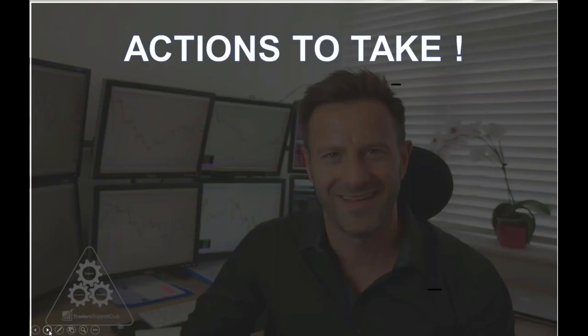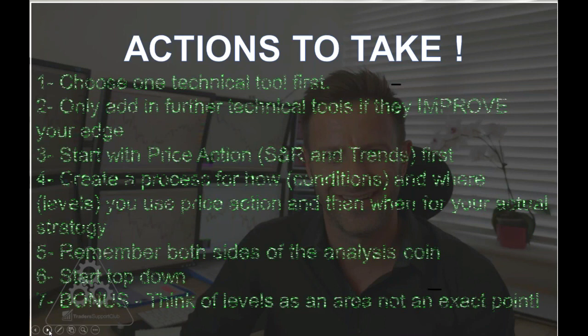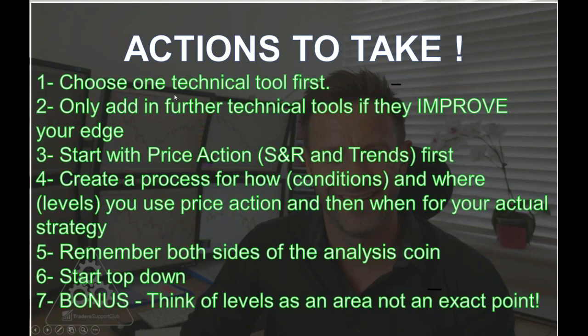So to summarize, here are some different actions or things that you can think about or add in to your trading. Number one, choose one technical tool that you're going to add in or use or test first. Don't pile in with 5 or 6. Try one, see if it gives you an edge, and then only add in if that edge is improved.